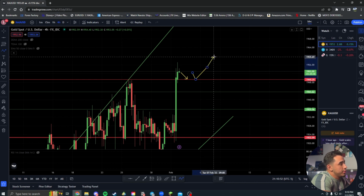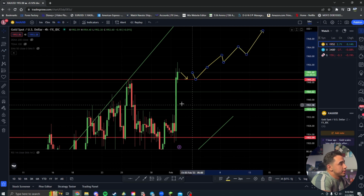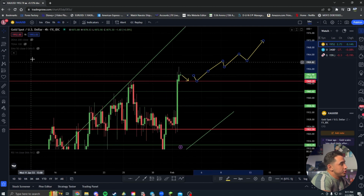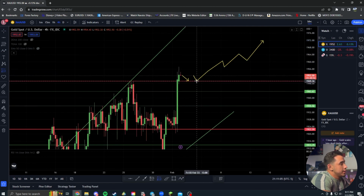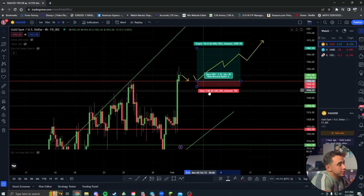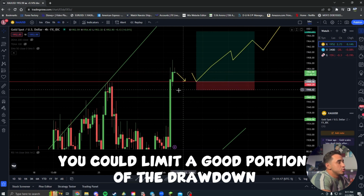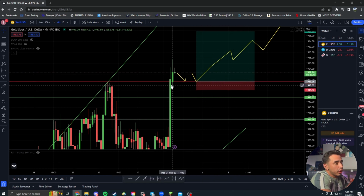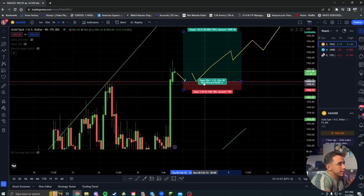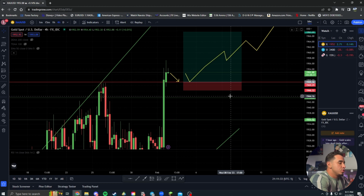In reality, what you're probably going to see is price go up, then come back down, then go up, then come back down, so you get to the level that you wanted. When you draw up your long position here, you're going to see that this trade is way more favorable, because look at what it does to your drawdown area. You could limit a good portion of the drawdown that you would possibly have because of market uncertainty, or the market consolidating or trying to wick other traders out. You don't want to trade like the 99% of people. You want to trade like the 1%. You want to think about where the market is going to go, or where institutional investors are going to push price to wick traders out and secure their profit.